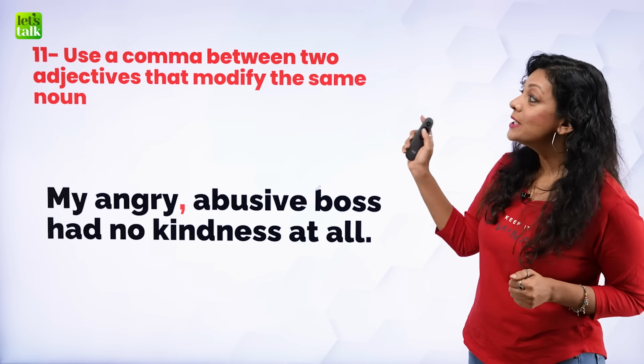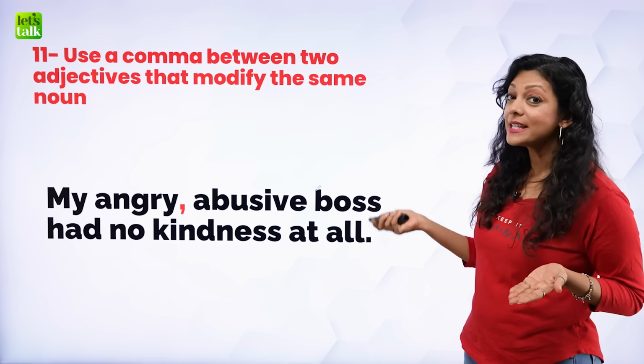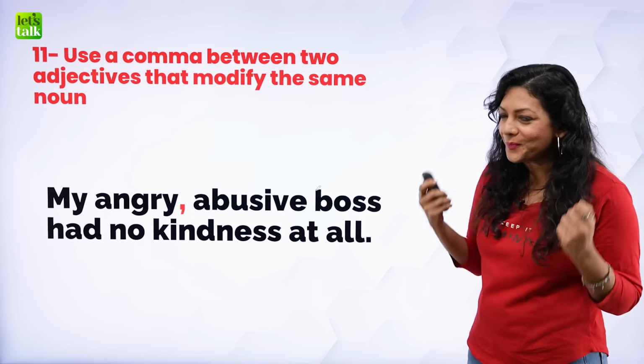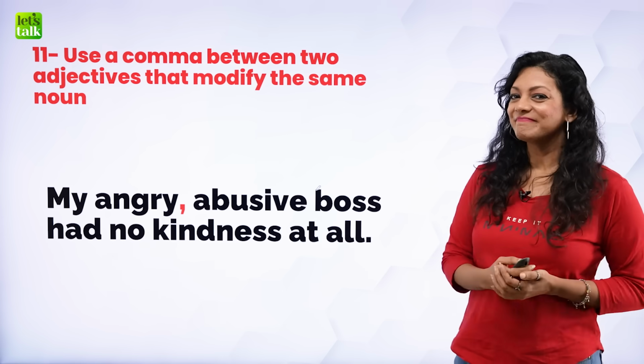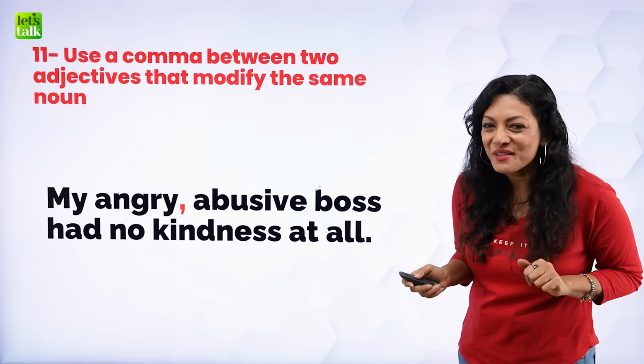Use a comma between two adjectives that modify the same noun, right? Now we have a sentence here. My angry, abusive boss had no kindness at all. How many of you can relate to this? You can tell me in the comments below.